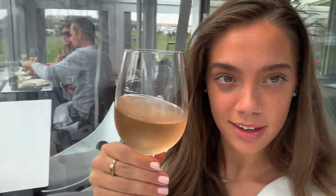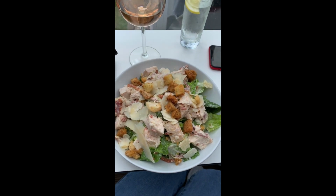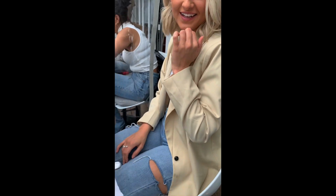Fisty. We got a little glass of rosé. Look how cute this place is. Sorry, are we in Ibiza? I got the chicken Caesar salad with bacon, and Ellen got chicken skewers. Look how lovely Ellen looks. Stop. Yeah. That's my dog.